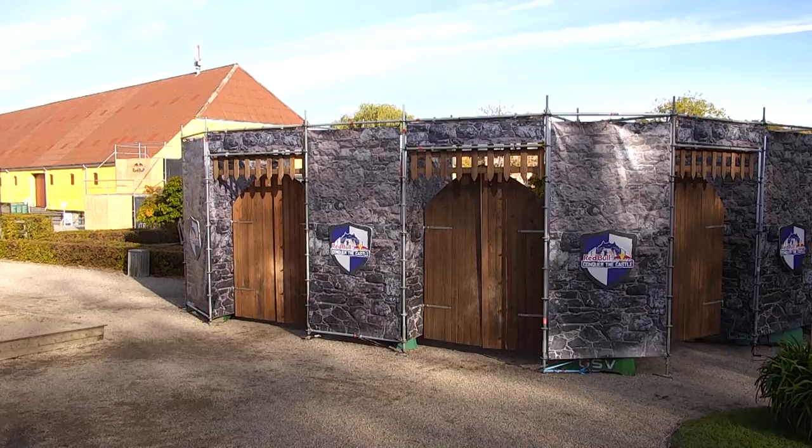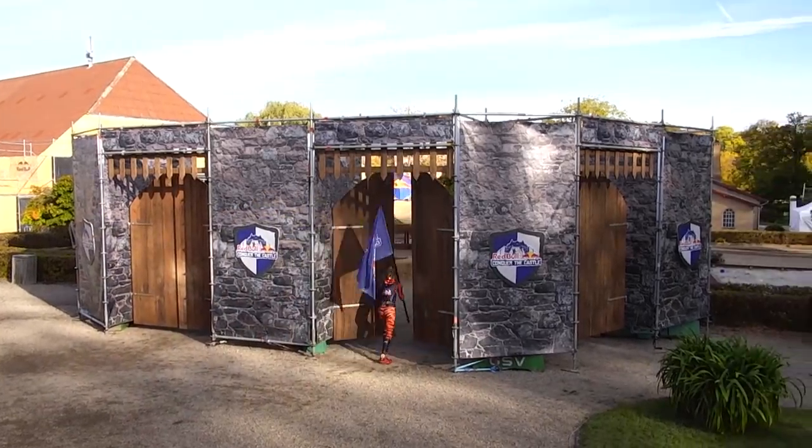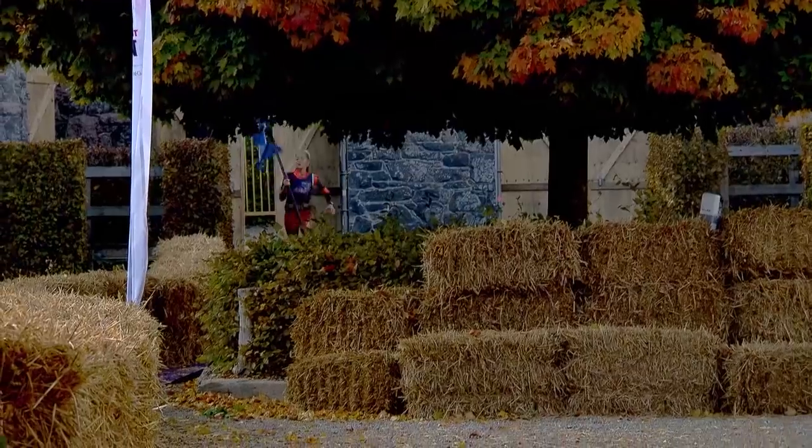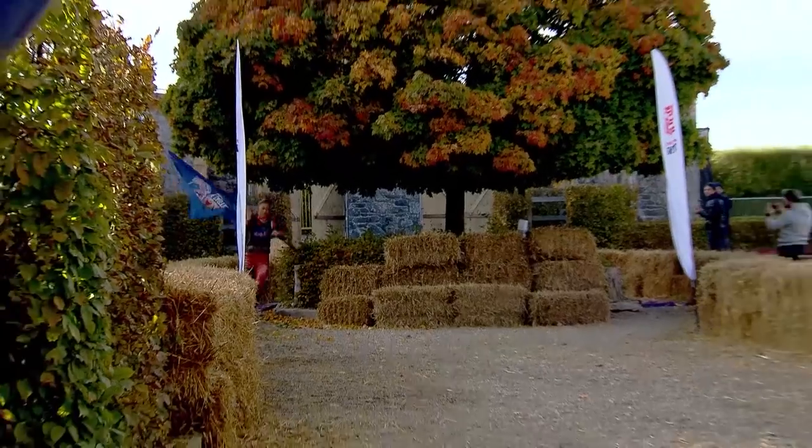She earned that. We're going to see Julia break through the castle doors. All she's got to do is get through them doors, put that flag through, and she's won herself first place. She's right there. Oh, there she is. Breaking through the doors, we have our women's final winner. Julia is going to win the race.